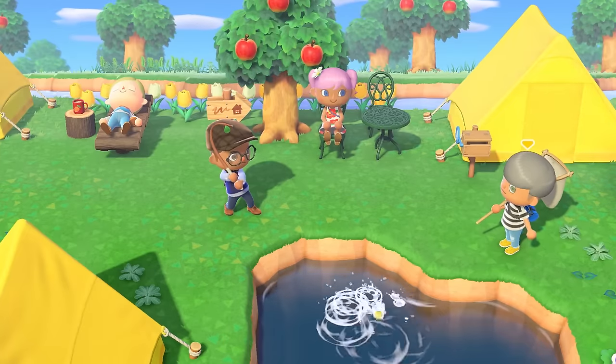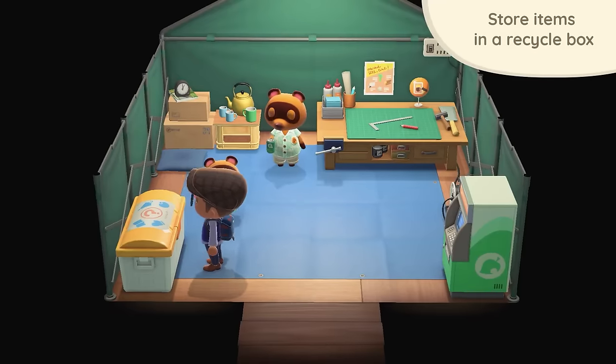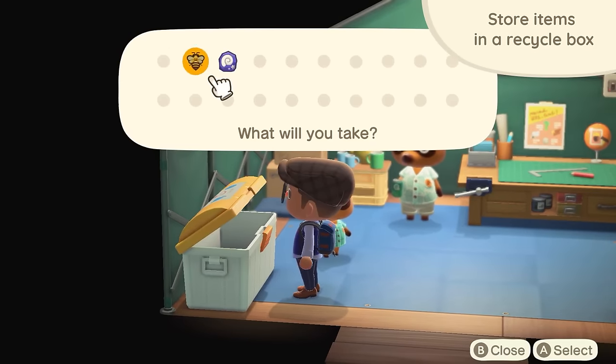Any creatures or other items found by followers will be stored in a recycle box at the Residence Services Building. Please make sure to stop by and pick them up later.